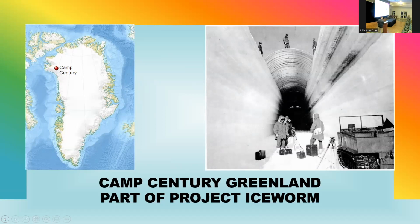Notice that the construction method was to put steel arches over the top of the tunnel, backfill with some snow, and then this was a very dark home.